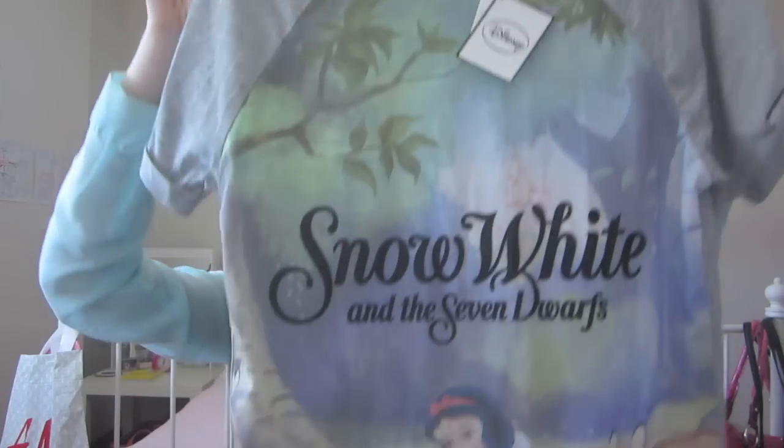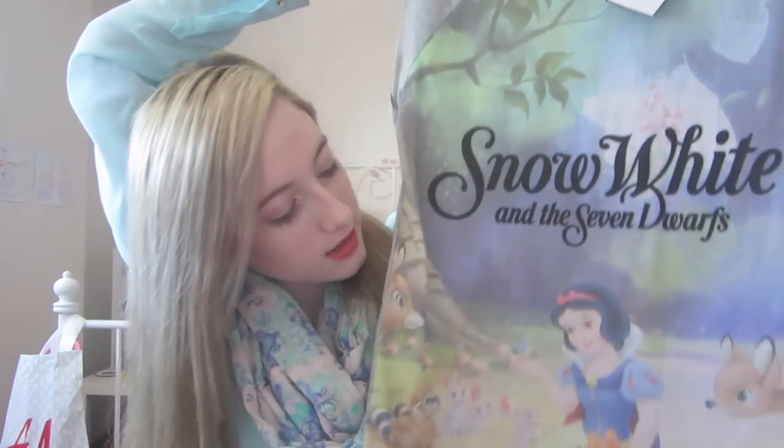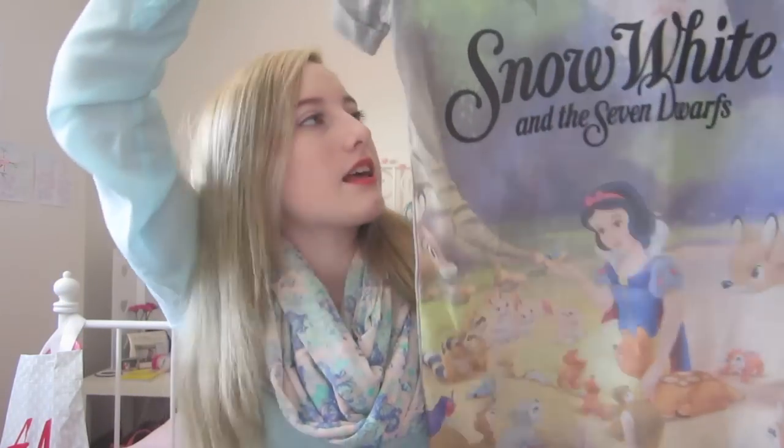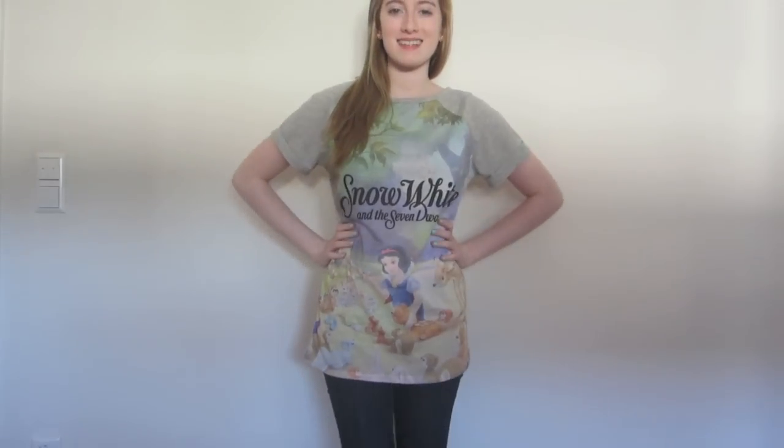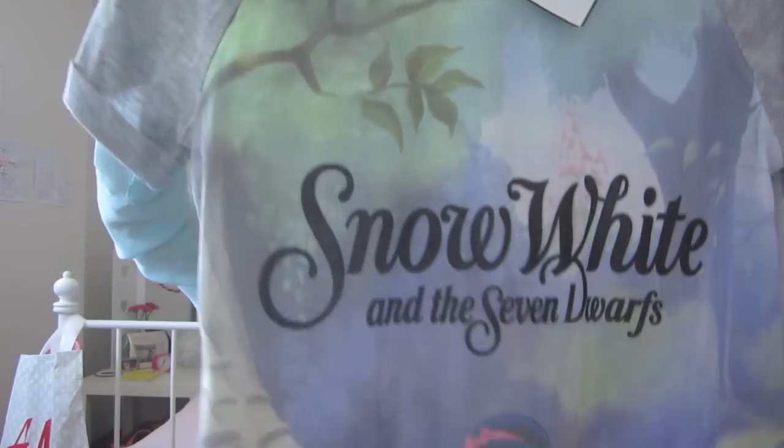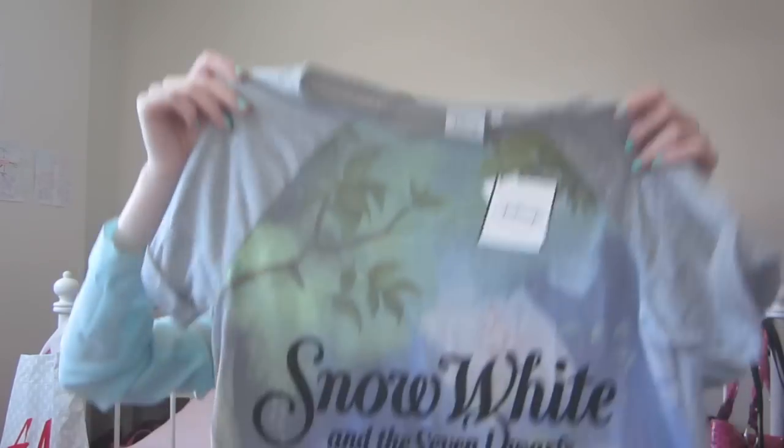It's a very nice thin light cotton shirt which has Snow White, and then it has all the animals around her, and then it's just grey at the back with the grey sleeves. I think this is so pretty, and it's quite sophisticated and dainty, I think, with the colours and the style. It's lovely just to wear with jeans or, you know, with a skirt again during the summer. I think it's absolutely adorable, and I love the colours of this. It is very, very pretty, and I was so happy when I found it.